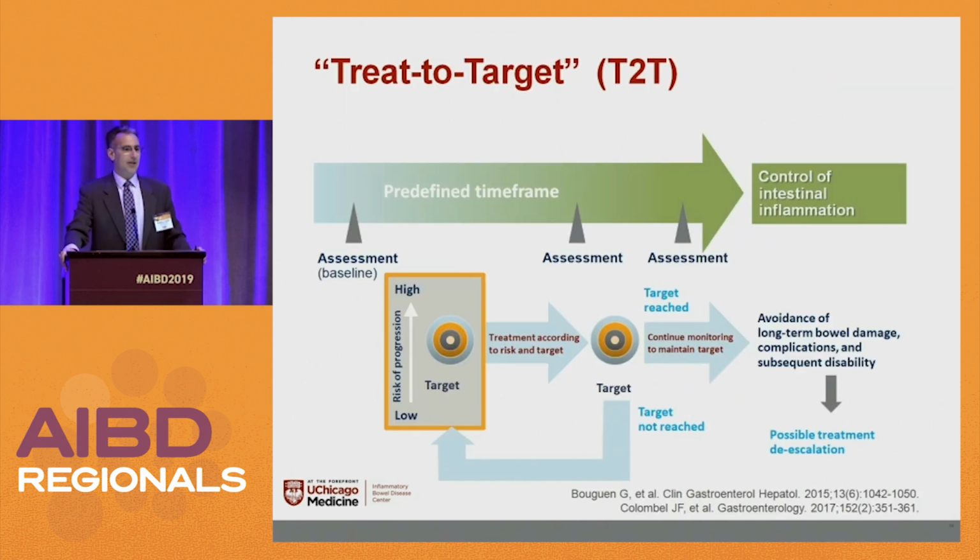So again, the whole point of this lecture, and this would be the same if I was giving the ulcerative colitis lecture. Who's giving the ulcerative colitis lecture? Oh, that's like you, right? Okay. The whole point of this is that you treat to target, and I guess this is both Crohn's and UC. This lecture, right? This is the okay. Yeah. This is the IBD one. Okay. I'm going to go back to the beginning and start all over.